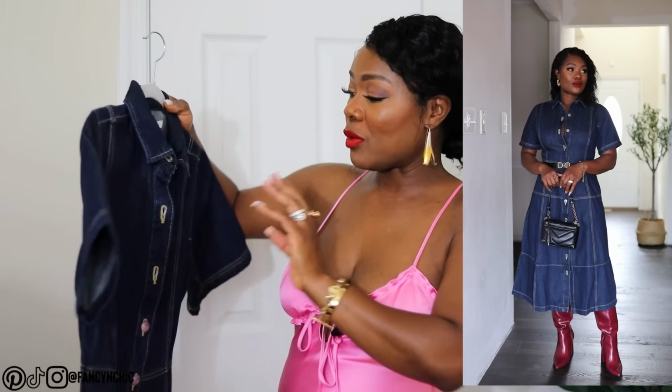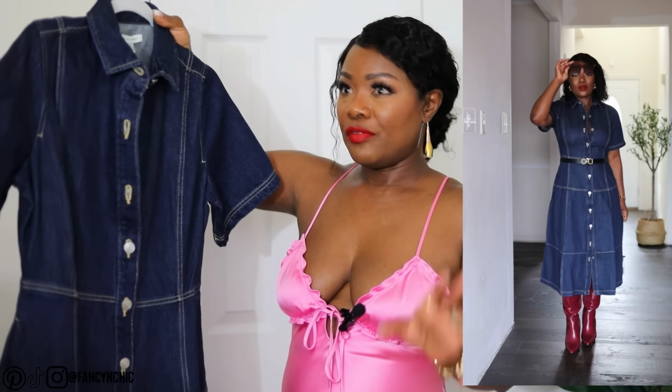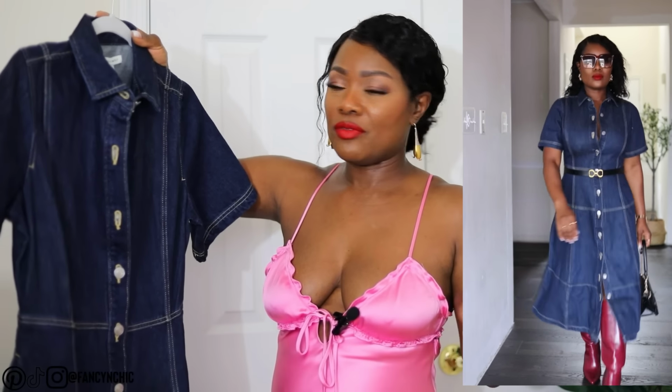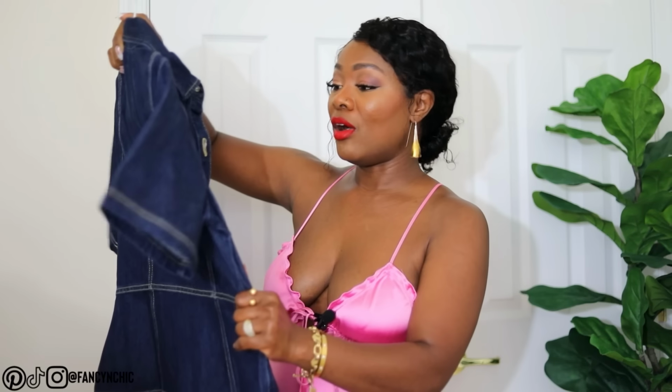But yeah, I love it. I went for a small by Free Assembly. I think this was under 50, so like 45 or 40 something. But I really love it. I went for a small and I love the fit of the small. Add some belt, your boots, and you are good to go, girl.